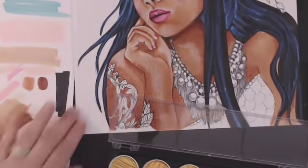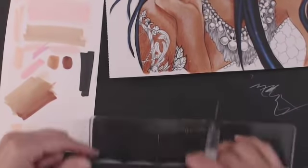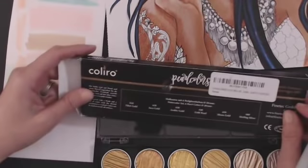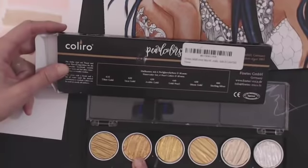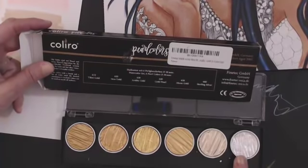Now, let me do a little test over here to see which one I like. Because these two are the shiniest. And this one's called... the names are on the box. I kept the box because I don't remember. I need to put the names in the lid here or something. So this one's called Tibetan Gold, Inca Gold, Arabic Gold, Gold Pearl, Moon Gold, and Sterling Silver.